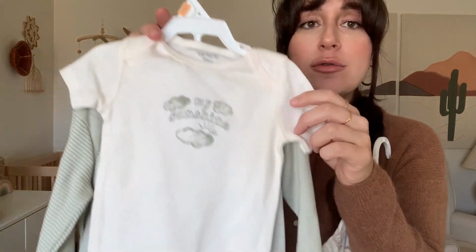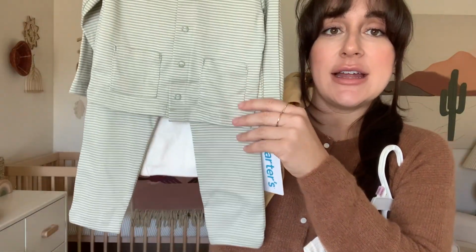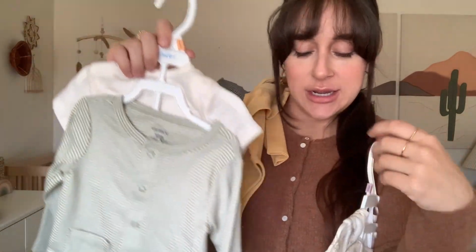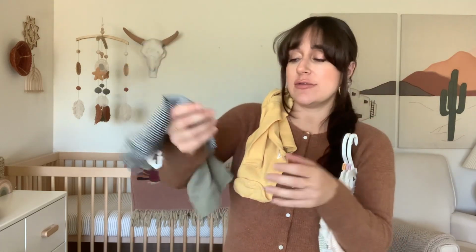So I also got this one for 12 months, which says My Sunshine. And then it comes with these little pants that you can wear it with. And you can also wear the pants in a set with this green striped top with little pockets. So sweet. So I don't have a lot of 12-month and 9-month clothing items, so that's why I ended up going with these. But I'm actually needing to just go through all of my clothes again, because I'm realizing that I had things in certain sizes that I didn't think I had, and other things I needed more of. So I might have to go and exchange those for different sizes. It just depends.